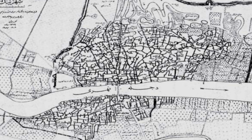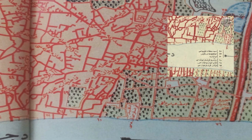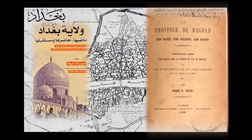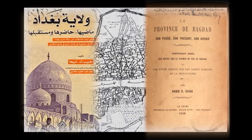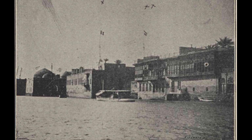In 1908, Al-Khoja drew a map of Baghdad that I used while reading the book, The Province of Baghdad, Its Past, Its Present, Its Future, a book by Habib Chiha, which was published during the same year. And the photos of the book were taken by Habib Chiha.